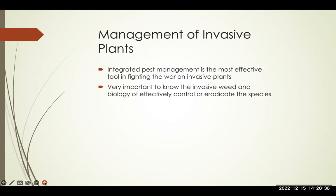What I mean by biological is that you're using insects to control, let's say, the morning star bindweed. You're using insects to control bindweed. So that is a little bit different than using a herbicide. So that you can write into your plan.